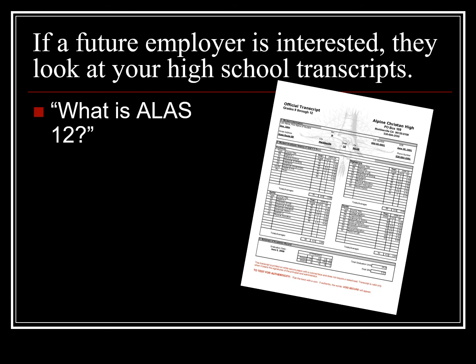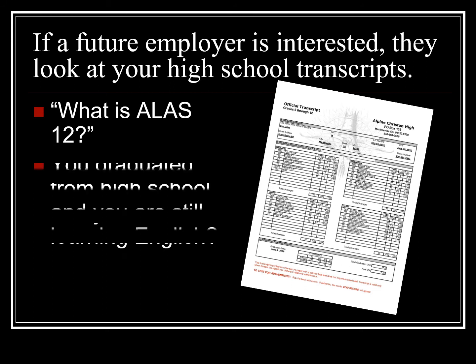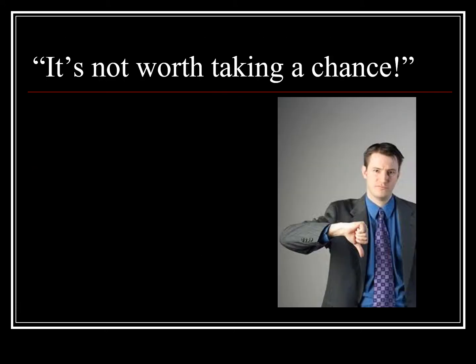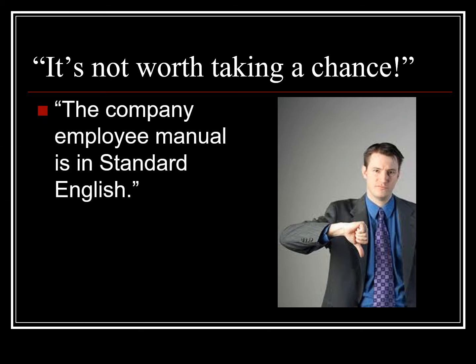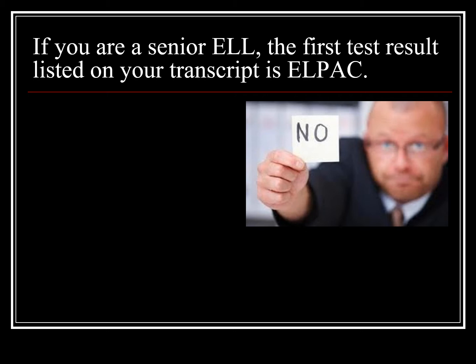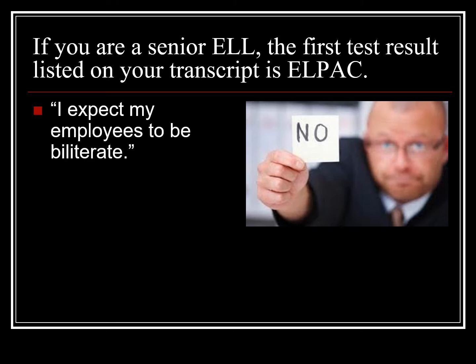And you do not want this question: What is ALAS 12? 12th grade ALAS. You graduated from high school and you're still learning English, and the answer might very well be this. They will tell you the company's employee manual is in standard English. Maybe it's too much of a risk. It's not worth taking a chance. All my emails are in standard English. You do not want, as a senior, to have the only test result in your senior year be LPAC.